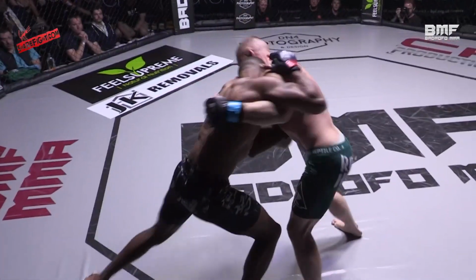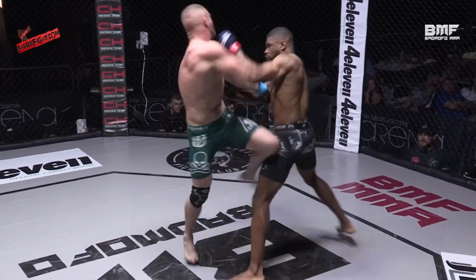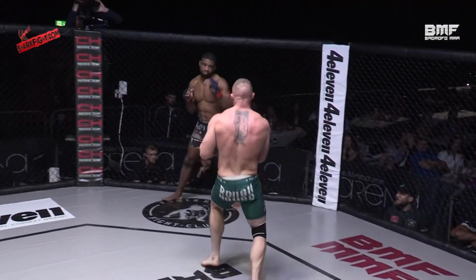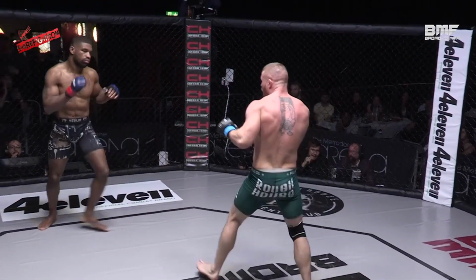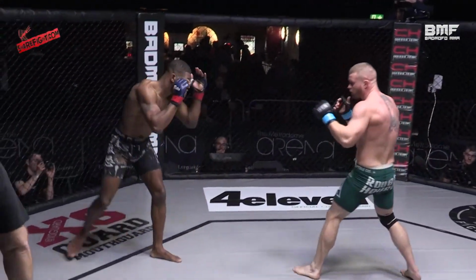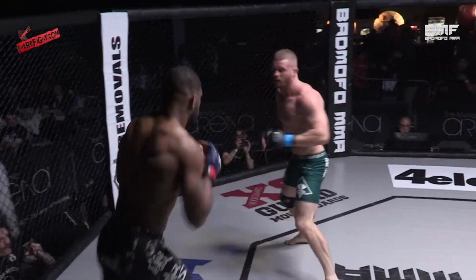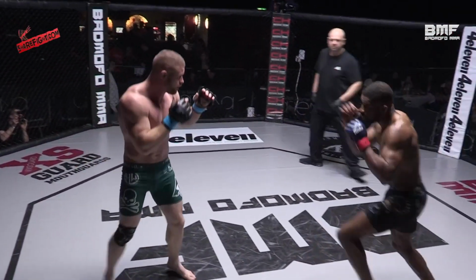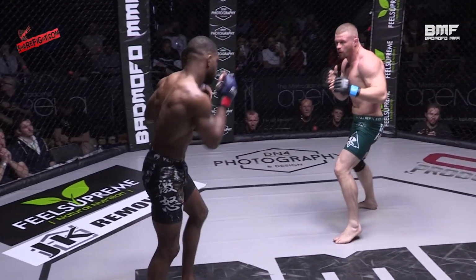Wow, big body kick by Ottley there. And then a knee up the middle as well. Oh, a nice little left hook on the break. The Rough House man lands a chopping leg kick. And it's going to be about who can maintain the range here, you would think. If Ottley's going to come in, it's going to be all the way in or all the way out, because right now it certainly looks like Dakin has a bit of power in those arms.